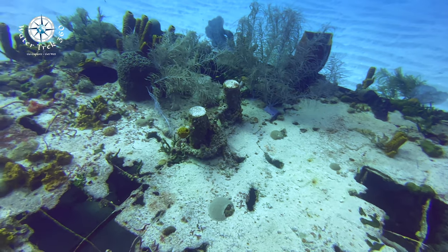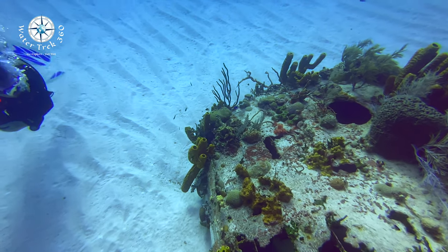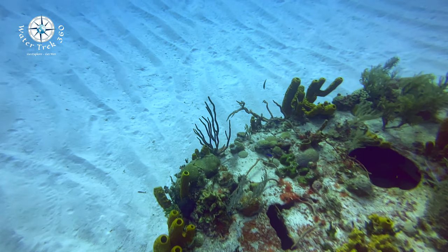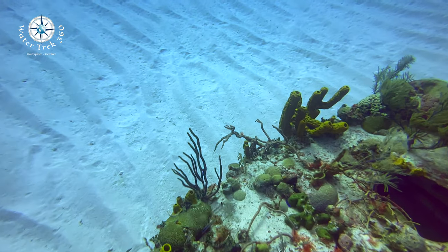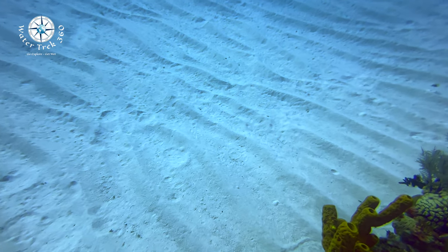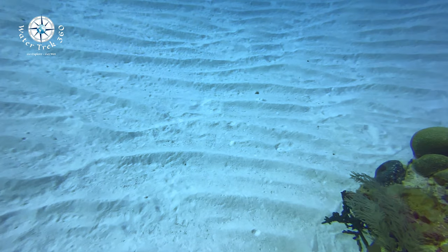The wreck marks the beginning of a deep sandy valley that leads to the East Chute Wall. Starting at 45 feet, the chute disappears down into the abyss. The vertical face of the wall begins about 70 feet and large coral mounds surround the white sandy valley, rising to about 45 feet. Green tube sponge and orange elephant ear sponges decorate the wall.